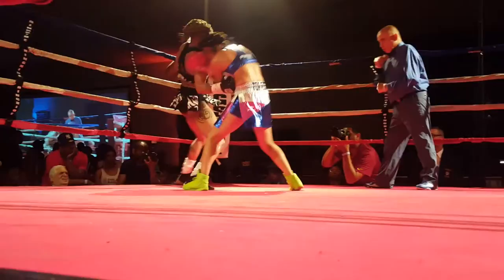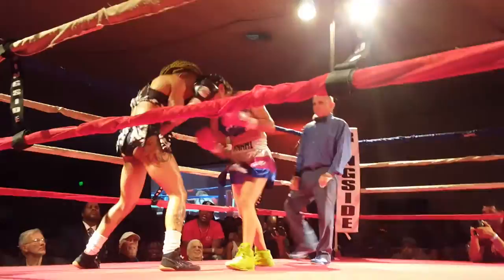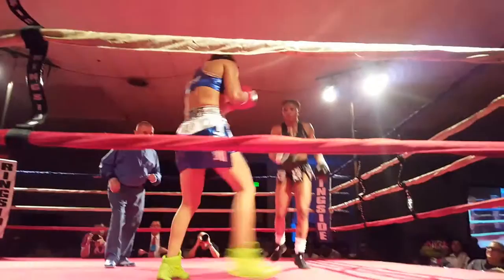Right hand around the corner by Douglas. Left hand underneath. Second kick away in this third round. Three-minute round. Right hand by Douglas. Douglas bounces back.